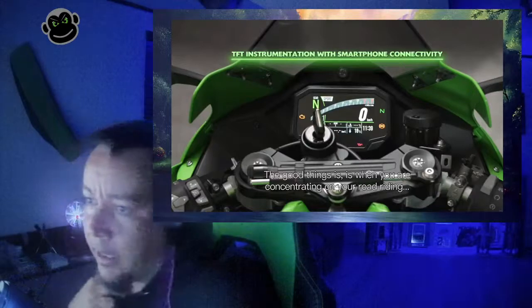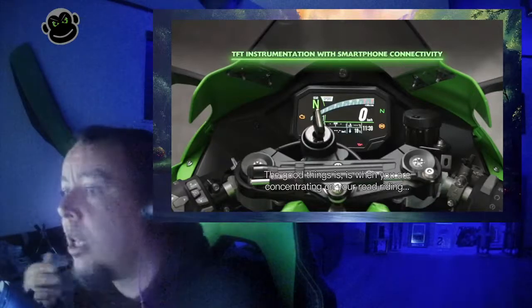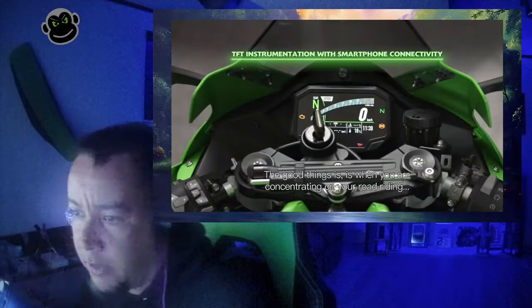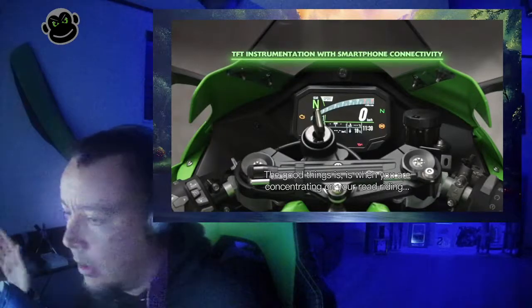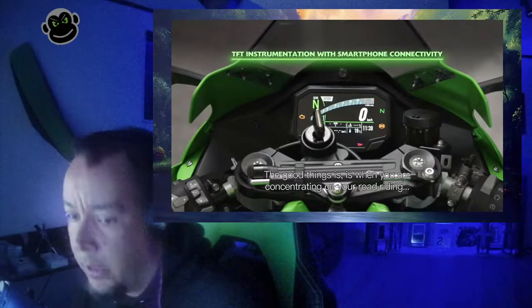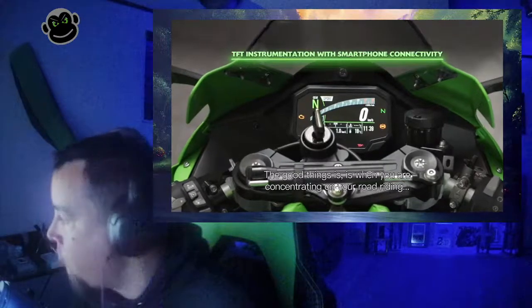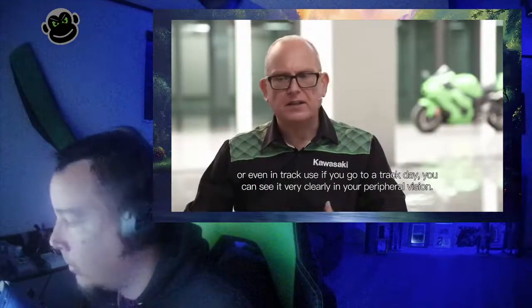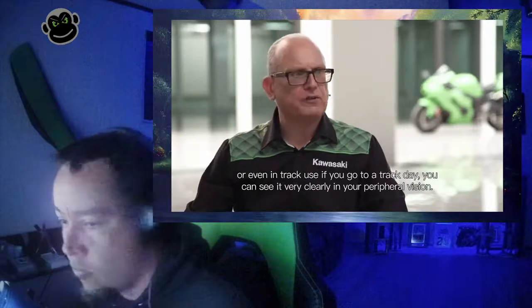And I love the fact that they've got the same programmable ride modes where you can configure everything. You can have a track mode, an aggressive track road, a wet mode. It's fully configurable, and that's, to me, the proper way to do it. When you're concentrating on your road riding or even in track use, if you go to a track day, you can see it very clearly in your peripheral vision.